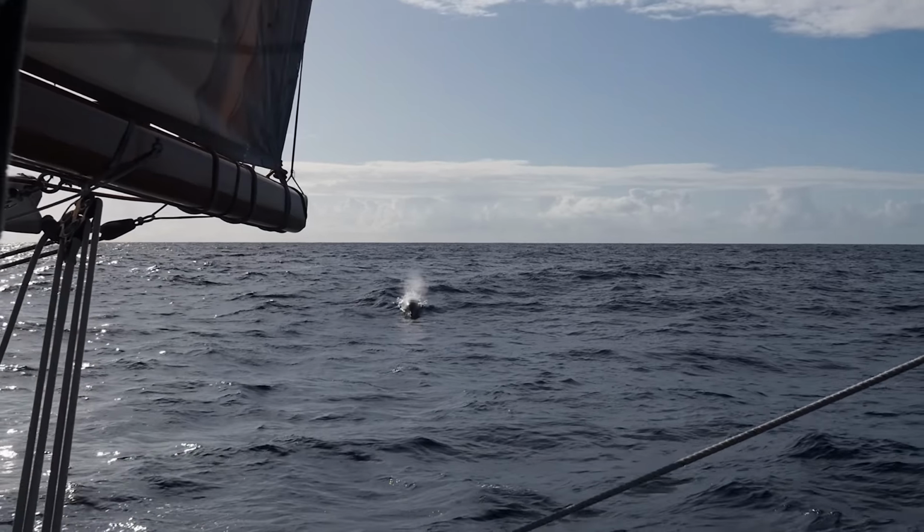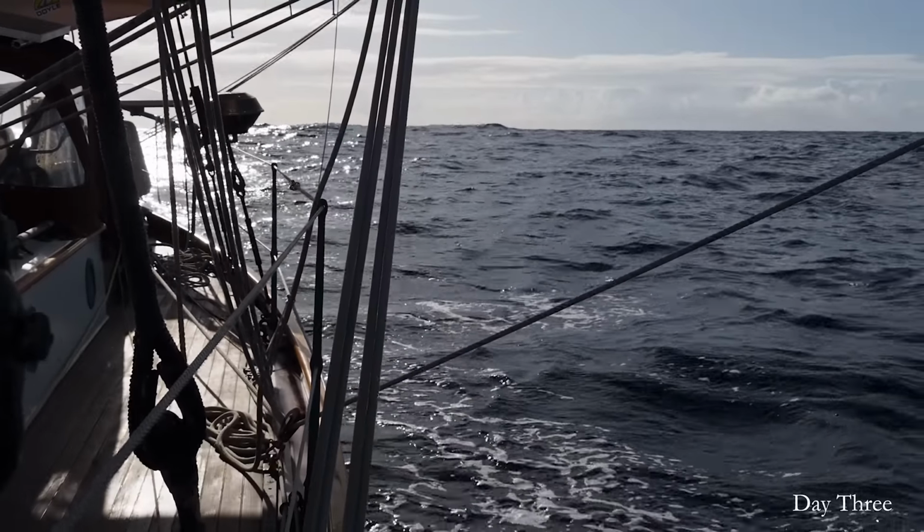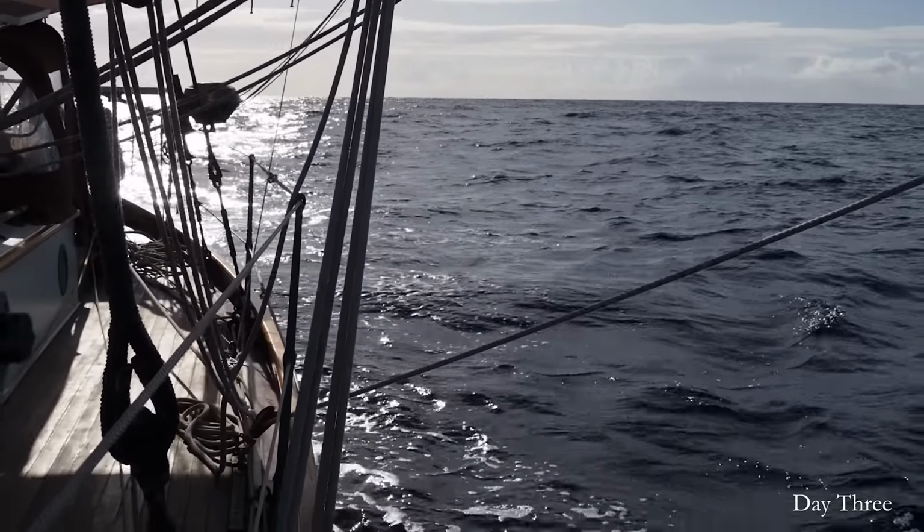Conditions were generally pretty gentle, with good sailing breezes interspersed by occasional calms. The seas stayed low and the wind vane did most of the steering.